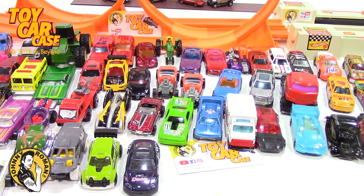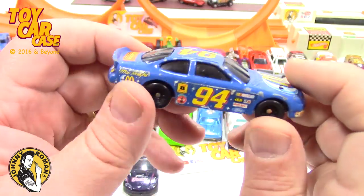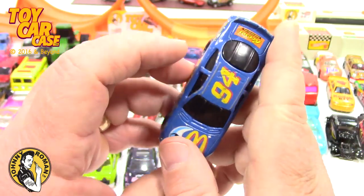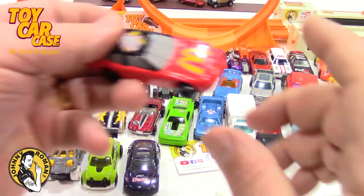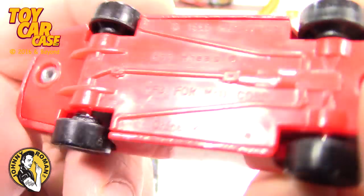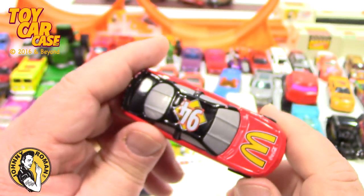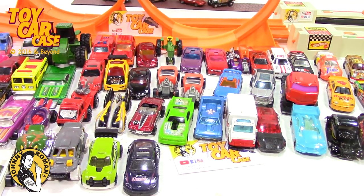Oh, so sorry, I just can't help myself. Another Mickey D! Two in a row? It's like hitting the lottery and the jackpot all in one. We got three of these now. And here's our last but not least, another McDonald's! Oh my, made for Mickey D. Hot Wheels 1999. Oh my, I want a quarter pounder of cheese.